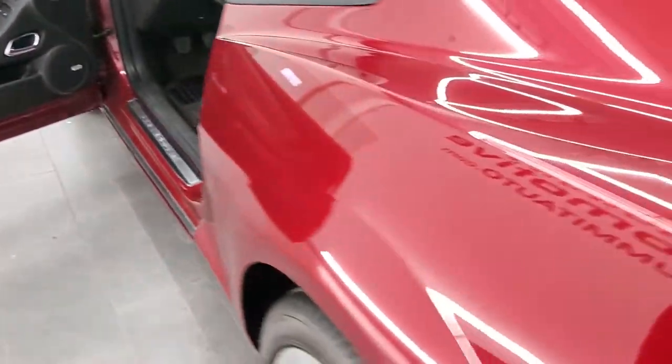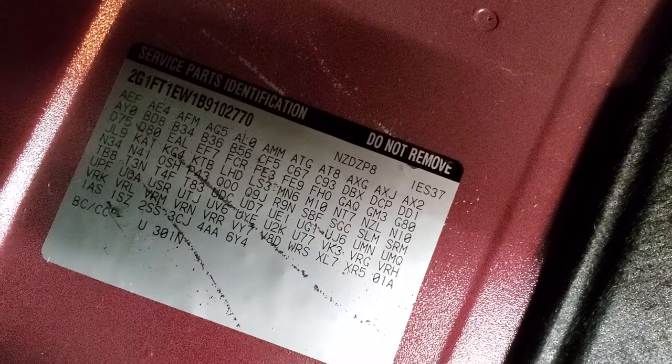We'll take a look at the trunk here. Back storage area is very nice and clean. And if you ever wanted to know where your RPO codes are, they are right there. But very nice and clean back here.